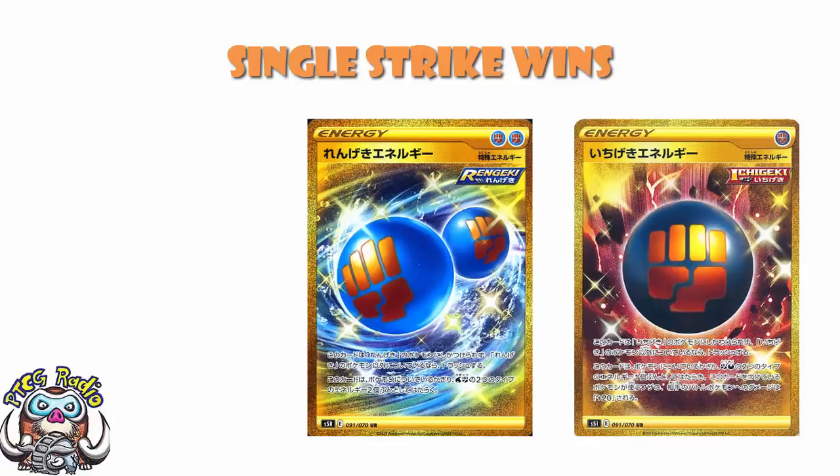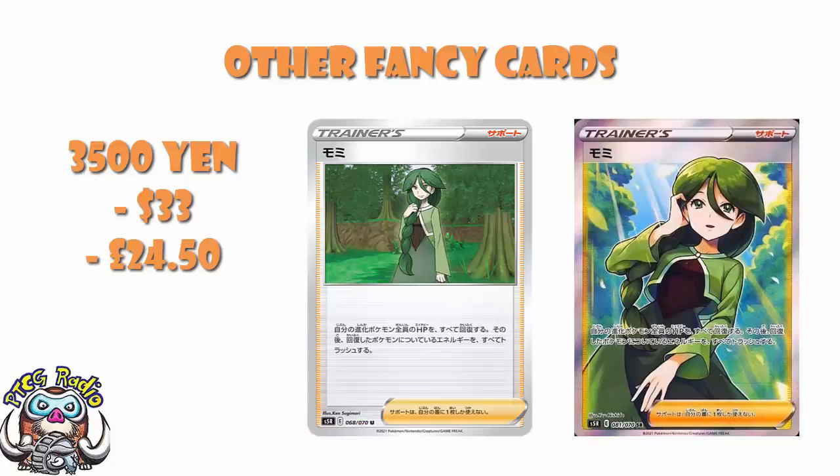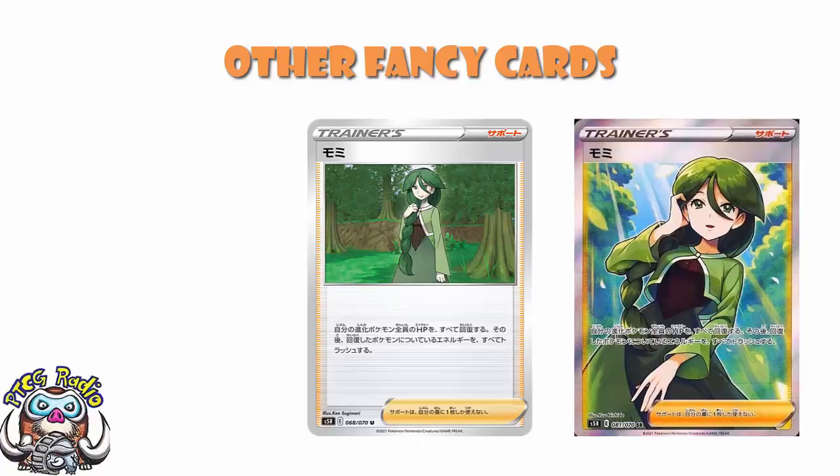Now, there is another card up around this range as well. We are talking about Cheryl. Cheryl comes in at 3,500 yen, so somewhere in the middle of those 2 gold cards. And you're talking there somewhere in the region of $33 or £24.50. But this is a card which is essentially a max potion for all of your evolved Pokemon. If they've got damage on, you remove it. If you remove damage, you also have to remove all of the energy. It's a card that should end up seeing a bunch of play, but you've also got a full art female supporter card, which do tend to go up a little bit in value.